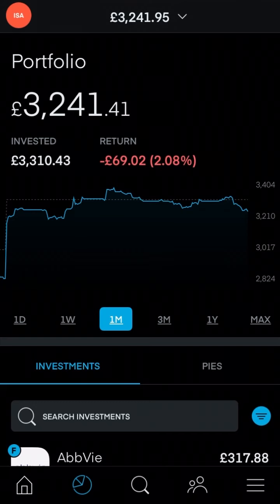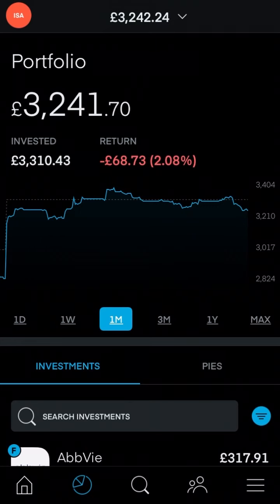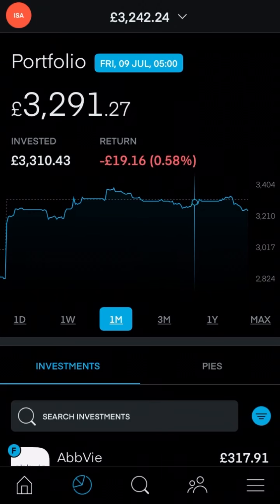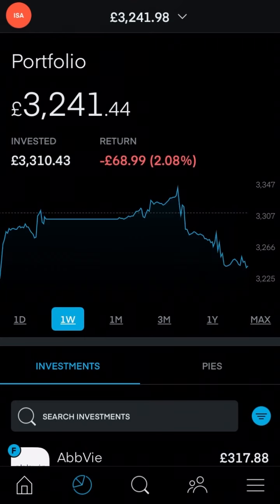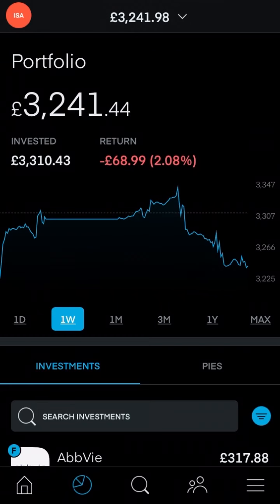So I'm down 2% overall at the moment, and in the last month I'm actually up around, so I was down 5.63% a month ago. Yeah, so I'm up around 3%. I did actually get into the green by a couple of percent towards the end of July, up £63, but since then it's just gone down a little bit. A few stocks have performed badly, and we'll go into that now. In the week I'm down again around 1% overall so far, nothing too much. Big spike there, we did get back into the green, but it didn't last very long, and we're now back in the red again, but it's not to worry.